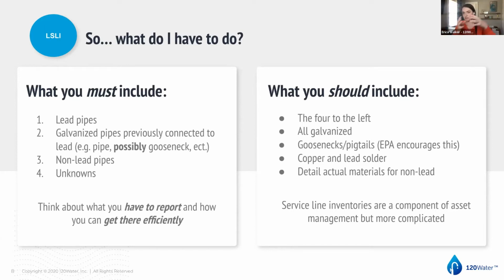EPA is not calling just the gooseneck, and I think everybody knows what that is, but just in case, it's the hunk of pipe that connects the main to the lateral. So they're not requiring that you call that a lead pipe, but if you disturb it, you've got to notify customers. If you find it, you're supposed to replace it. And so regardless of if they call it a lead pipe, it's going to be part of your life. And so we highly recommend that you detail those as you find them in the course of your work.